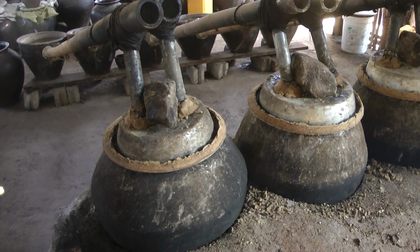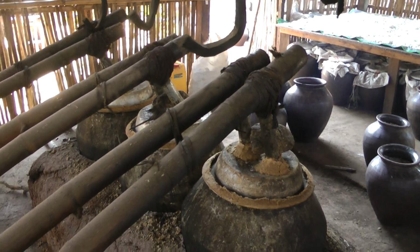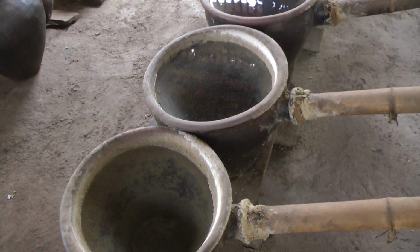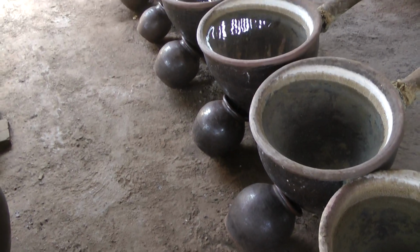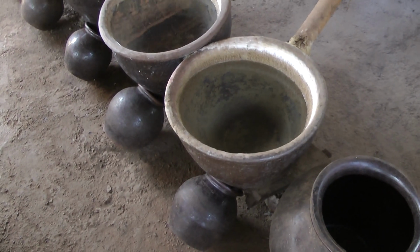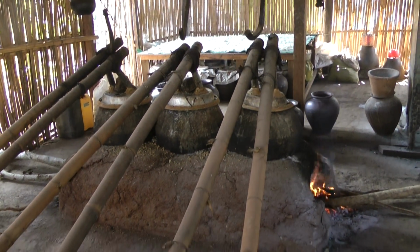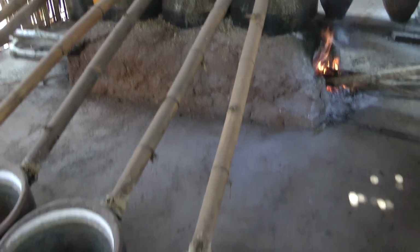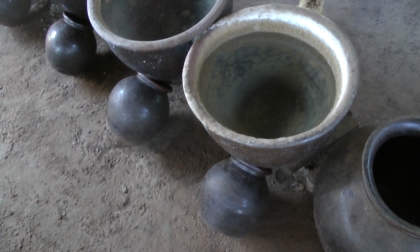And there are three stills here. And the alcohol comes across these bamboo pipes and is cooled. And the alcohol collects in these little pots on the end. And it usually comes across at about 40% alcohol, which is pretty strong. And if you want stronger, they take this alcohol and put it back into the still, and they bring the percentage up to 60%. And they can, if they wish, put it through again, and they bring it up to 80%. But nobody actually drinks 80% alcohol. 40% is what they normally produce, so that's pretty strong stuff.